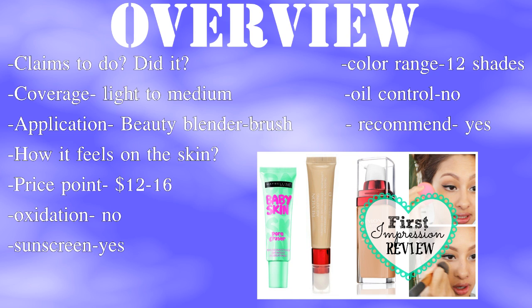And coverage-wise, I would say it's light to medium. I don't think it's full coverage. I'm sure you could build it up, but it doesn't dry very fast. My face felt sticky even though the product stayed on my face for a little bit. So I don't know about the building part, but I do think it's definitely light to medium.